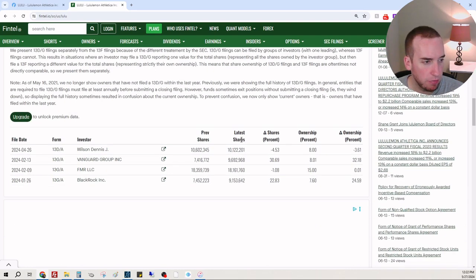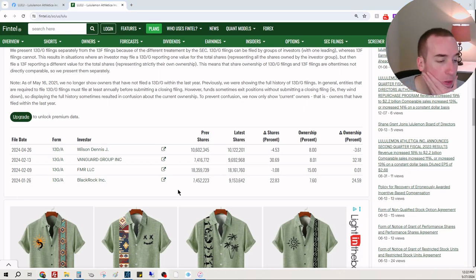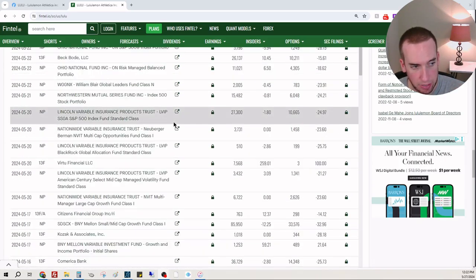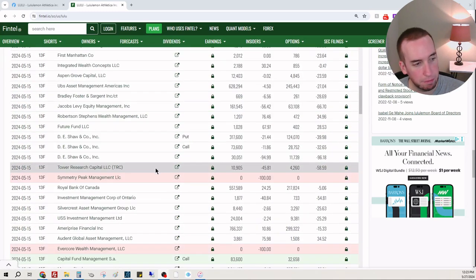What are the big BlackRocks and Vanguards doing? Dennis decreased roughly 480,000 shares. Vanguard added about 2 million shares, 2.2. FMR decreased about 1%. BlackRock added about 1.6 million shares. That's pretty good. So not bad. And then if we go down here, we can see, just looking for a lot of reds or greens, I've seen 2 greens, 3 greens, 2 reds. Yeah, just a little mix.